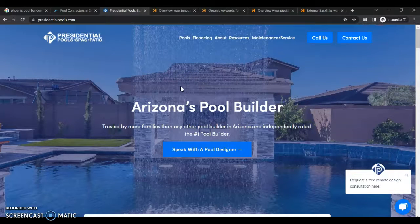So in order to beat these guys, your entire website needs to have more content than their website, and you need to go after those buyer intent keywords.